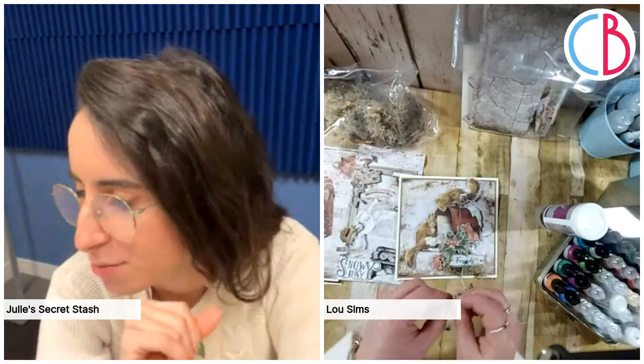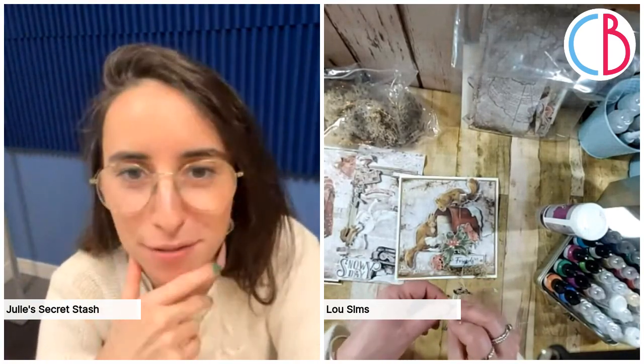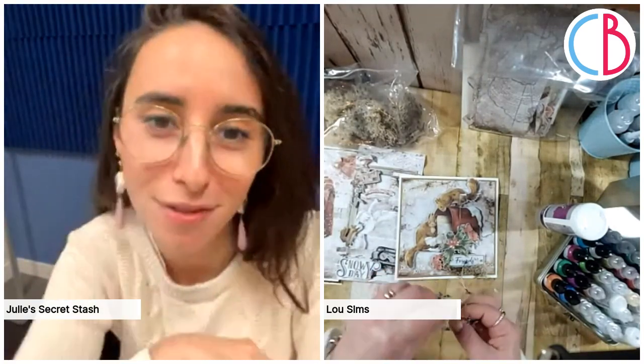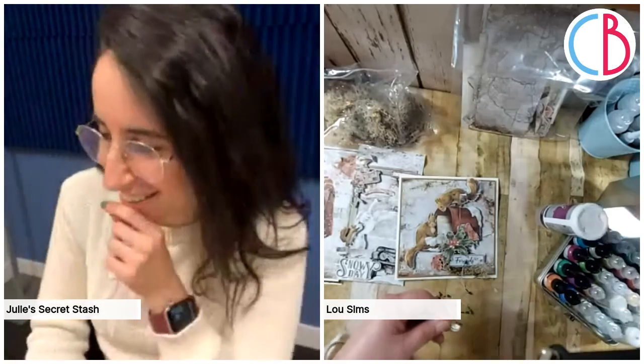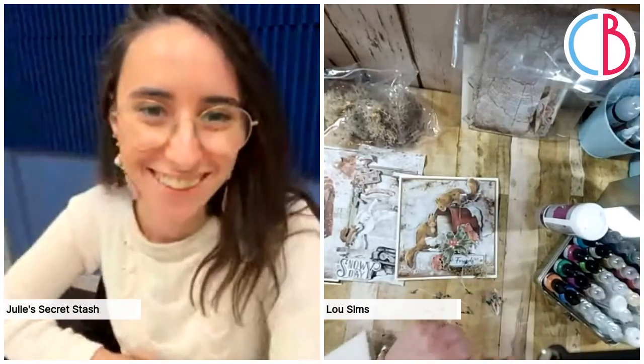So what about you guys watching the live? Which card do you prefer so far? Is your favorite the same before and after decoration? It can change a lot, right? Oh, yeah.